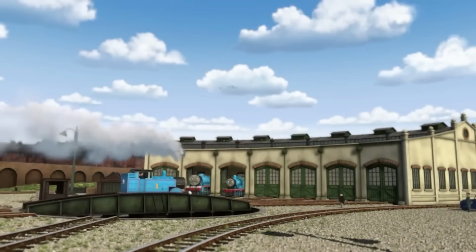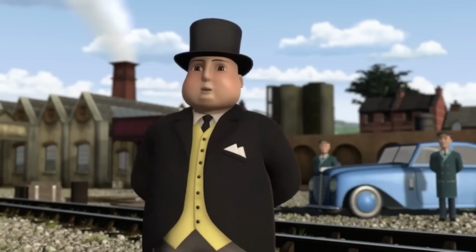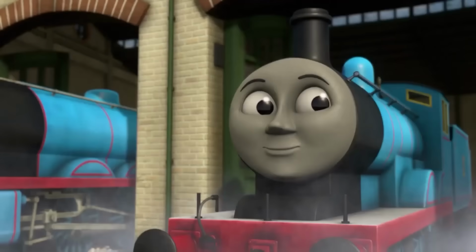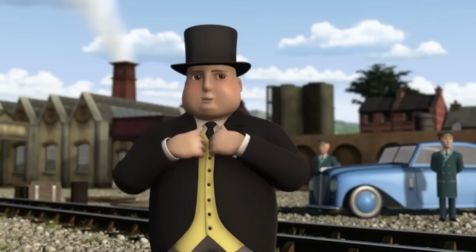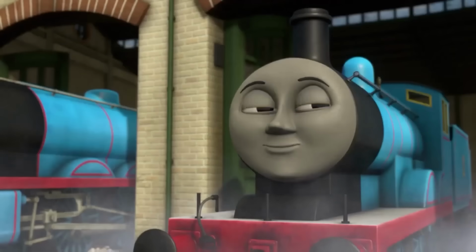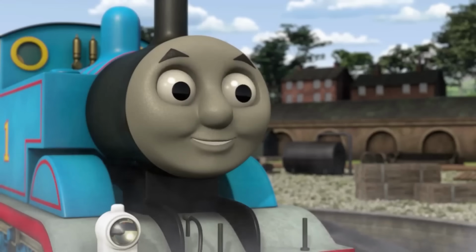So Sir Topham Hatt gathers a bunch of his engines up and he's like, there's gonna be a special story time for the kids at the library today. But for some reason, that library ain't got no books, so I need an engine to bring the books to the library. And I just love how immediately he's just like, Thomas, you're gonna do it. Like, all right, damn, what if Edward wanted to take it? Look how happy he was.